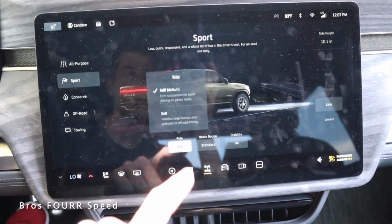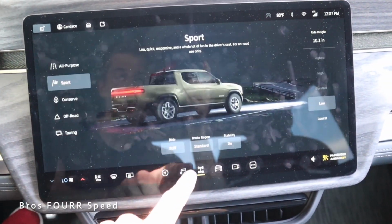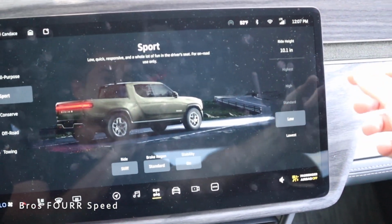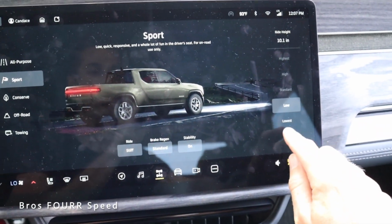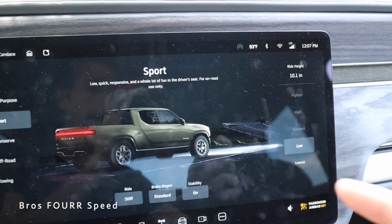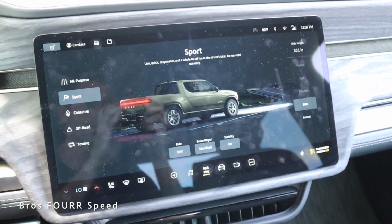You can even adjust the ride if you'd like it stiff or soft. We have the regenerative braking along with the stability. And then over on this right side are the different ride heights. So lowest, low, standard, high, and highest. It even tells you how much ground clearance you're going to get with each ride height.